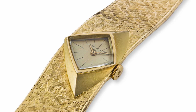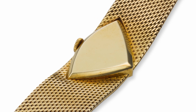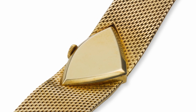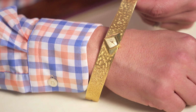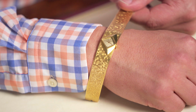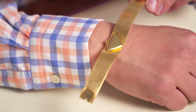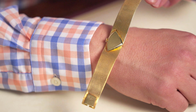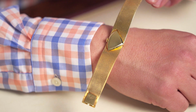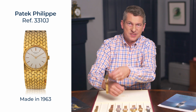Notice the Gilbert Albert asymmetric case, and it is perfectly architecturally structured with this mesh bracelet that just plays with the light. It almost gives it a multicolored look, although it's all 18 karat yellow gold. And if you look at the reverse of the bracelet, you'll see another pattern. And it just shows this weaving that the goldsmiths were able to do was just second to none. It's aesthetically stunning.